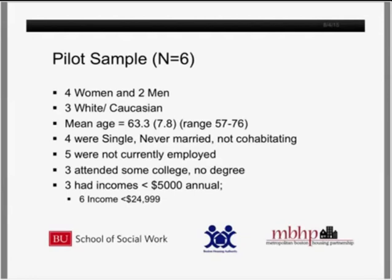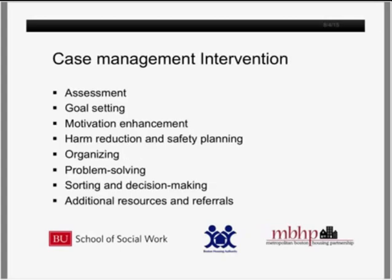And in terms of eligibility, there was the clutter image rating that we'll be talking about. They had to be at least a level 4 to meet that eligibility, and we'll talk more about clutter image rating in a few moments. These are the components of the case management intervention, including assessment, goal setting, working on motivational enhancement, and we'll talk about harm reduction. Some of what we'll be talking about are more hands-on strategies that obviously come from this specific intervention: organizing techniques, problem solving, actually engaging in hands-on sorting and decision making, and working on identifying additional resources and referrals. So there's a case manager who is hired by VHA who would go into the home and work with each individual.